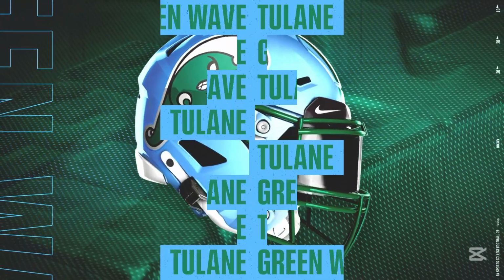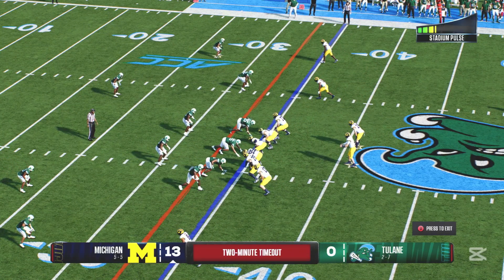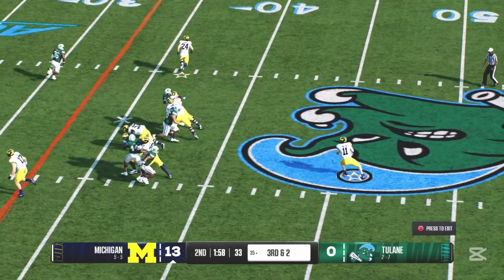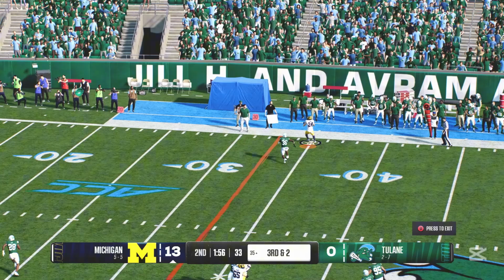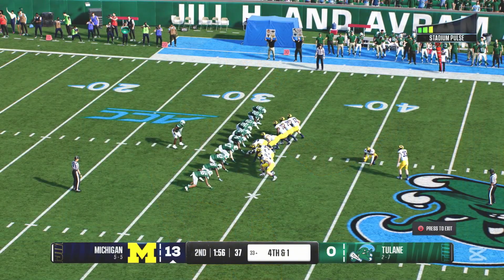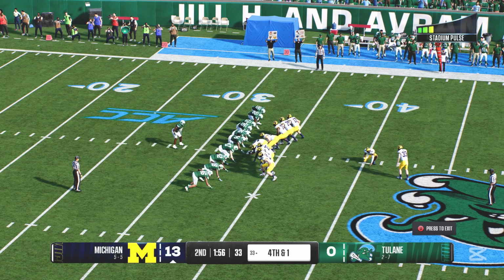It's 3rd down now. They ought to be able to get off one more play before the 2-minute warning. As we reach the 2-minute warning, they'll need to try to get a stop to keep this thing from getting out of hand. Completes it along the sidelines, but that'll be for no gain. And here comes the field goal unit. This kicker has already made a couple today.